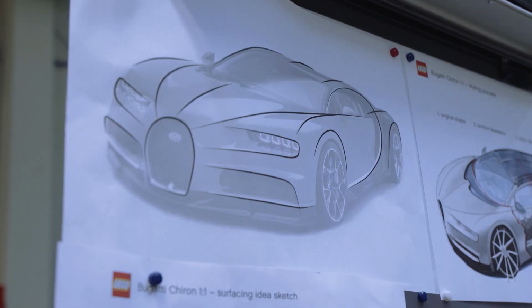So the first time I heard about the model, I was really excited because it's something we haven't ever done before. We had also a lot of concerns because we don't do much Technic building here. So we just didn't know if that's actually possible. It's something that moves the boundaries and completely redefines the standard.